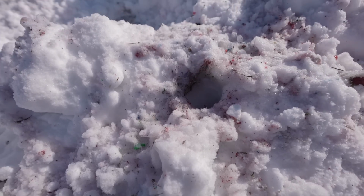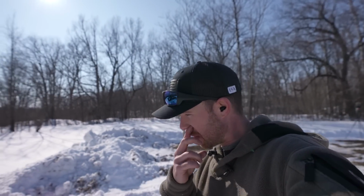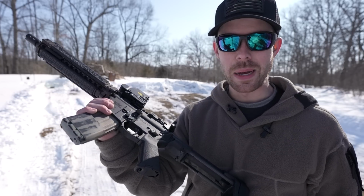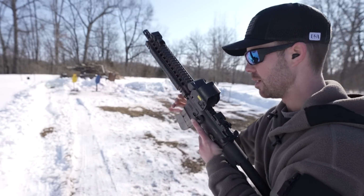That's still on fire. I don't know if our explosion reignited it or if it's been burning the whole time, but we pretty much took care of that. I'm having too much fun out here. Boy, this little sucker is bad to the bone. I could shoot this thing all day. Let's go ahead and finish off this magazine here.